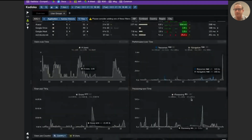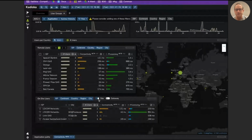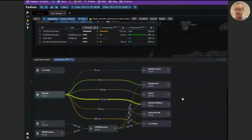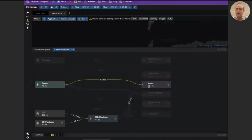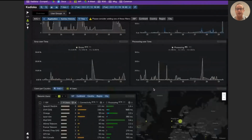So you can see that through time for remote users, and see which operator they use and where they are located. You can also see on-site users, understand the people on the different sites, what connectivity they get, what experience they get, and what is making that experience not so good, whether it's the network or something else. And you can map that. Understanding people from a certain site, going through a gateway, accessing the different applications and where they've got poor experience or latency, like for the SNAP platform, for example. And you can drill down to a single user, filter that, and troubleshoot it.